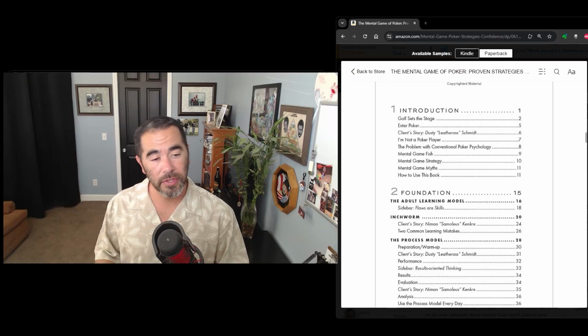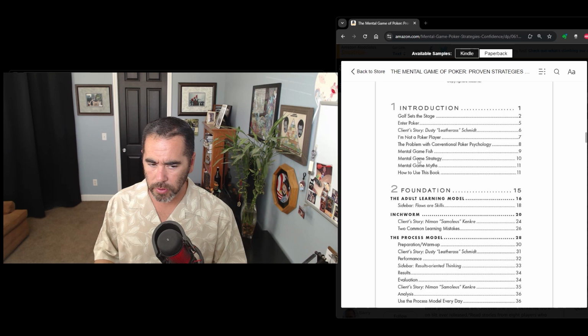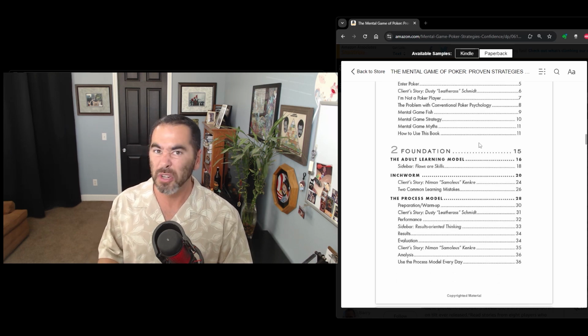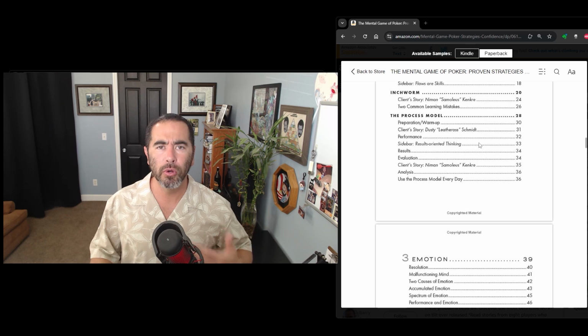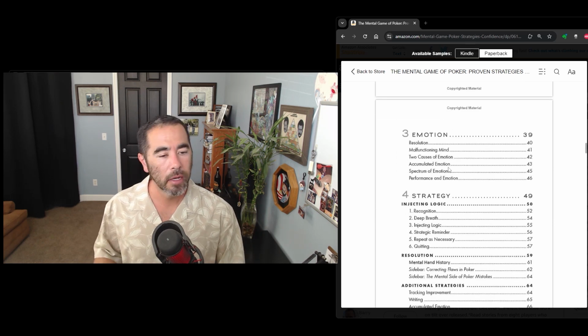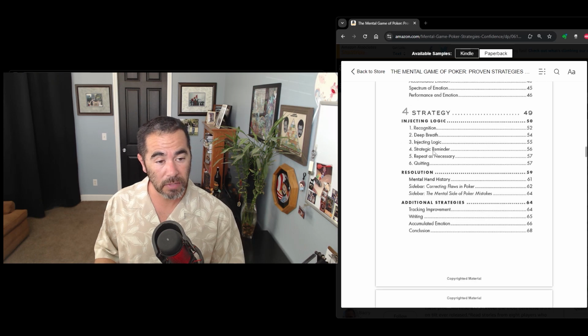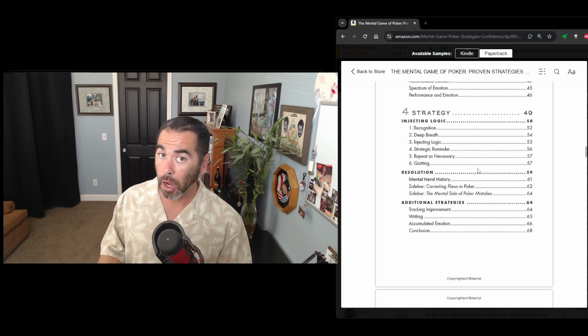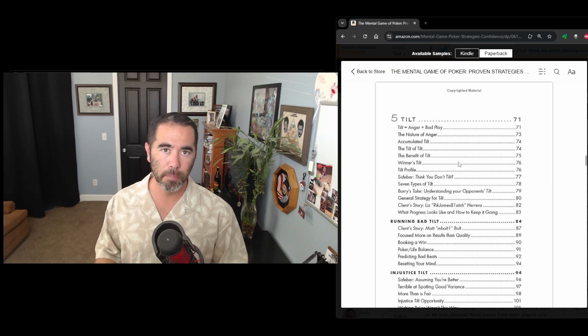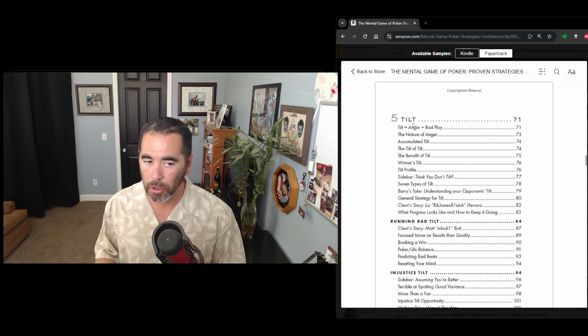So let's start with the table of contents. Chapter 1, Introduction. Chapter 2, Foundation. Really interesting, useful stuff to learn about the mental game and how our emotions build up as we're playing poker. Chapter 3, Emotion. Chapter 4, Strategies, so specific things that you can do to help you stay calm on the felt. But Chapter 5 is where I think the real meat of the book begins. Chapter 5 is all about tilt.